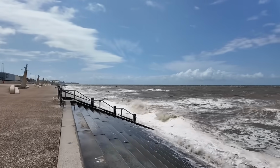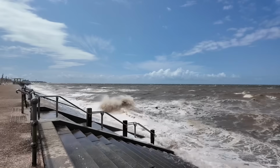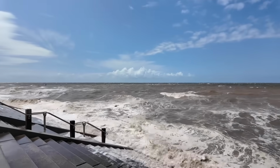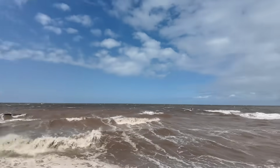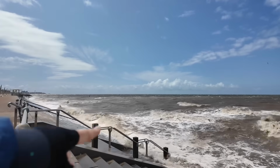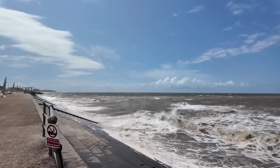I have to say though, these groins look like they're breaking the waves up, because you can see, I've shown you this before when we've been at Blackpool, you can see how it sort of rumbles along the length of the wall, and here there's a groin and it's breaking the wavelength of the water up. Clever, eh?